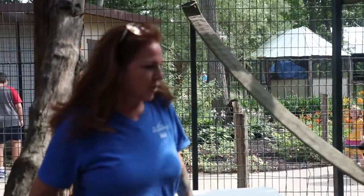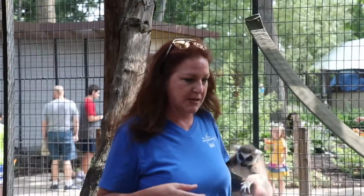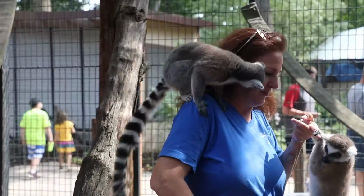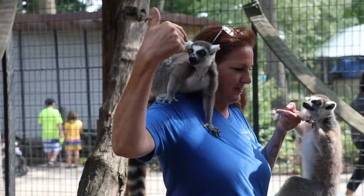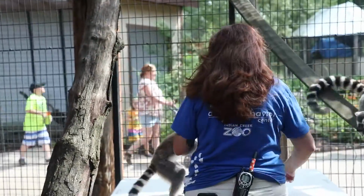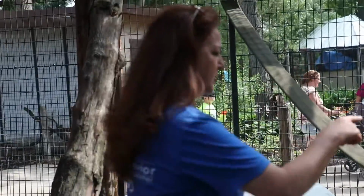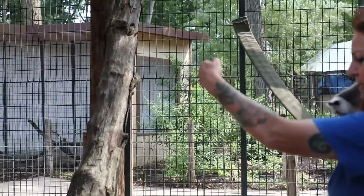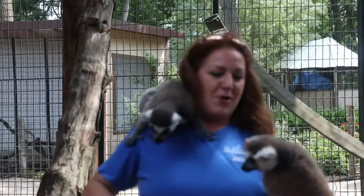So I teach them to do the things we need them to do through positive reinforcement, meaning they want to do what I ask them to do because there's goodies in it for them. Good girl. Dill? So the cue to jump to my shoulder is this. The cue to jump to my hand is this. So it's also a way for me to show how they move naturally in the wild, in their natural environment.